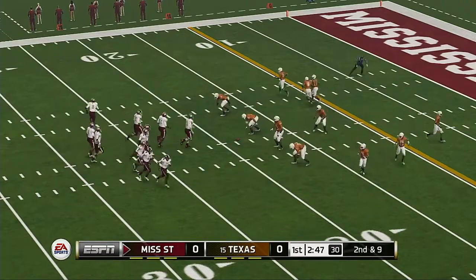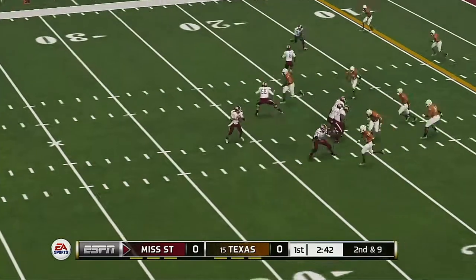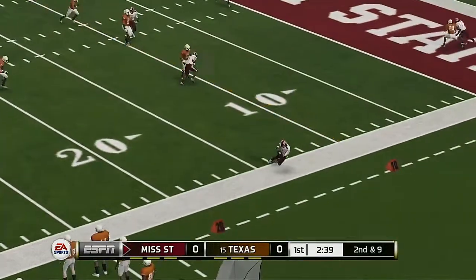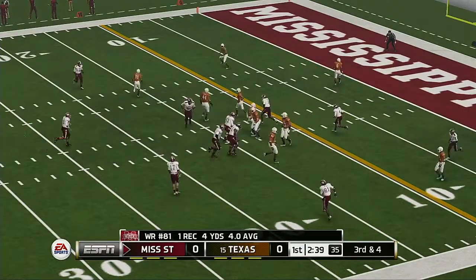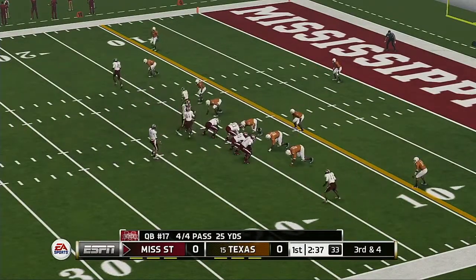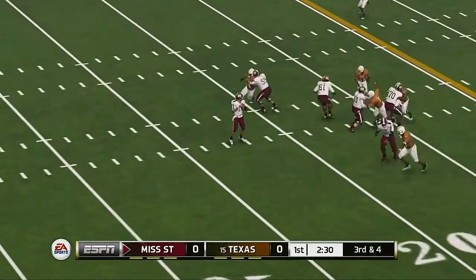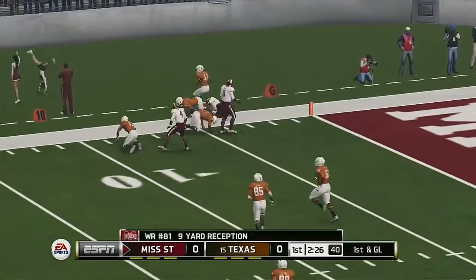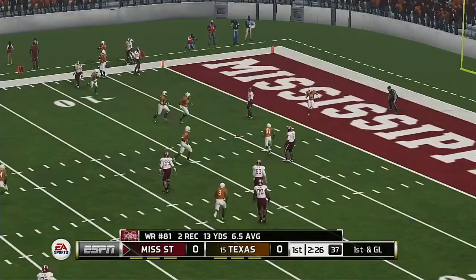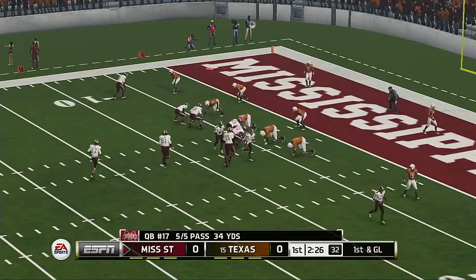From the 19-yard line, second down. Steps out of bounds around the 14-yard line. He gets hit out of bounds at the 5. What a relief it is for a quarterback to know that he's got a receiver like this who can step up when he needs him on third down.